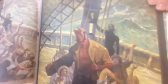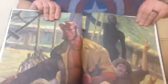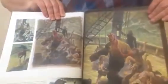So this is the first book. This was the big ticket item, the thing that they used to promote the Kickstarter, what you were really getting. Very happy with it, worth the money. Oh, here we go. Full color. Oh, that is a great Hellboy painting. And this looks like, let's see, if I can get these pages unstuck. Yes, this is a detail of the other painting. Very nice.